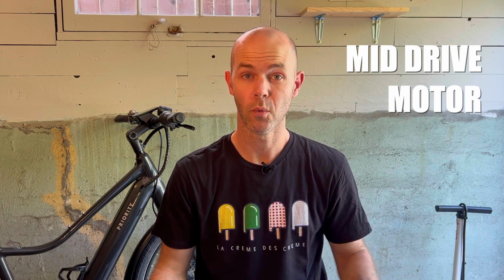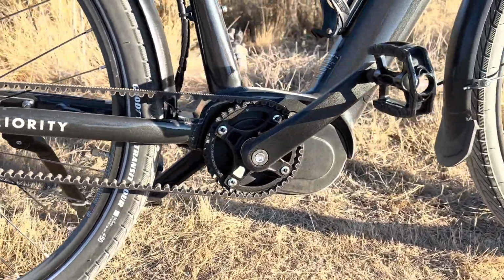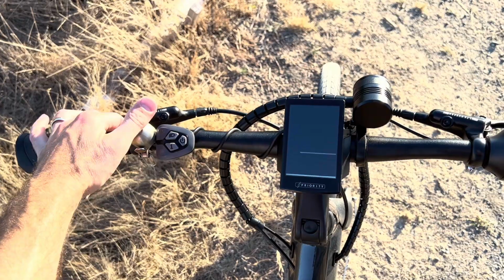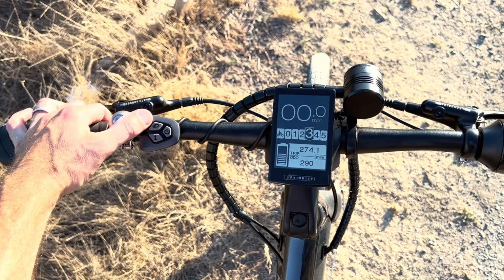Now, let's talk about what I really like about the Priority Current. First is that it comes with a mid-drive motor with a torque sensor. In general, this is my preferred e-bike setup because it gives you a very natural pedaling experience. You don't really get those sudden accelerations that often come with an e-bike that utilizes a cadence sensor.